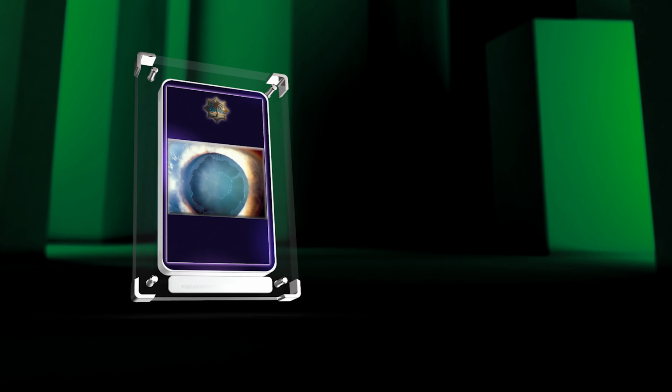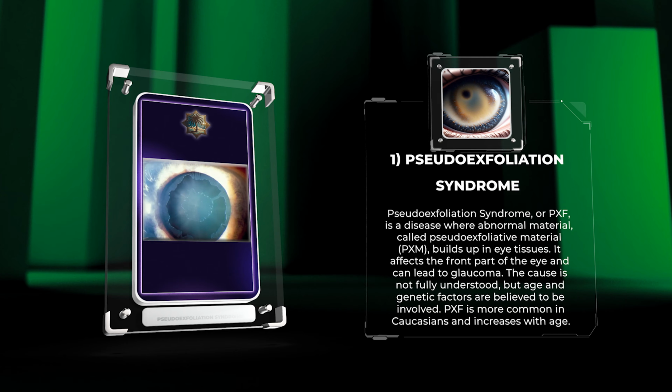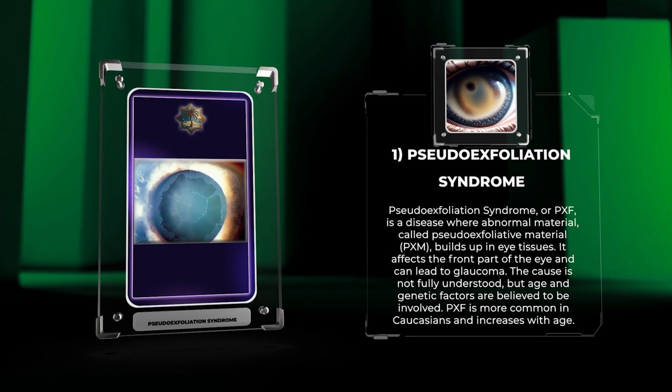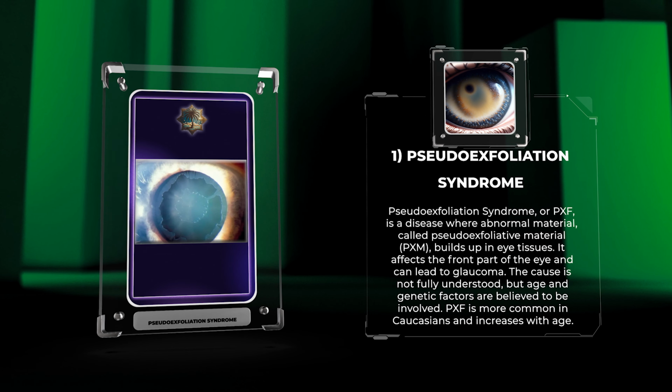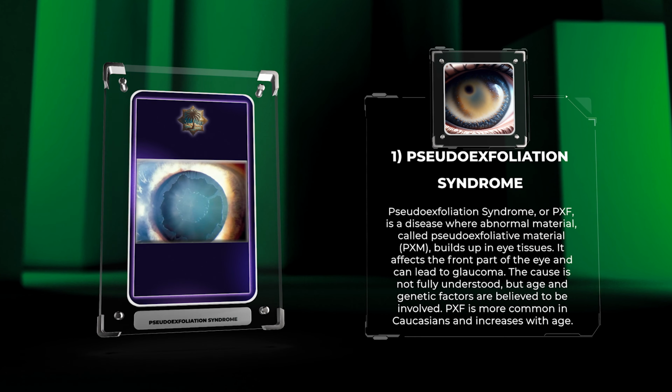Pseudoexfoliation syndrome, or PXF, is a disease where abnormal material, called pseudoexfoliative material, PXM, builds up in eye tissues. It affects the front part of the eye and can lead to glaucoma. The cause is not fully understood, but age and genetic factors are believed to be involved. PXF is more common in Caucasians and increases with age.